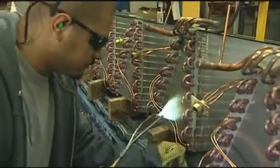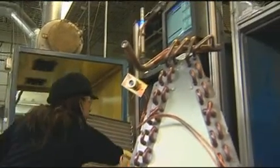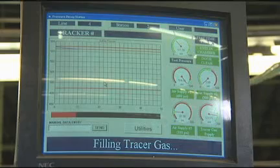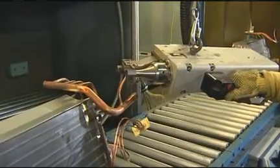Once the brazing operation is complete, the coil comes right over here through the cooling chamber. The braze joint gets cooled down and it goes to the test chambers. So the coils, as you can see over here, are being tested at 455 psi pressure. It passes the test. So she takes this machine, and once the coil gets pinched off, it becomes a sealed system.